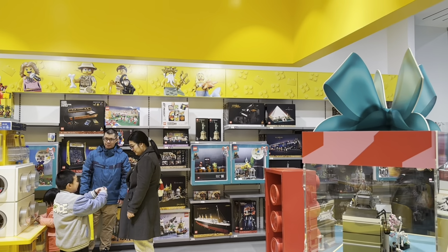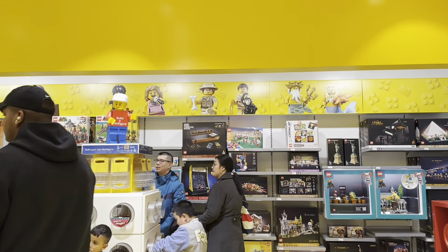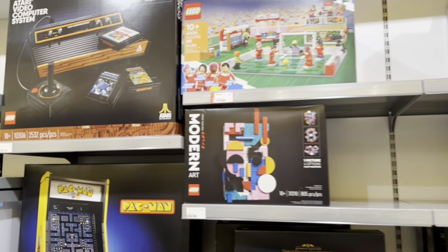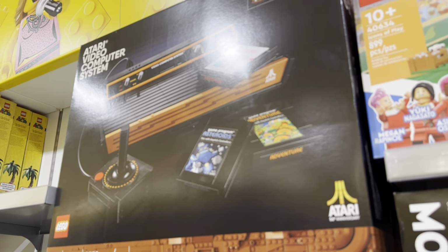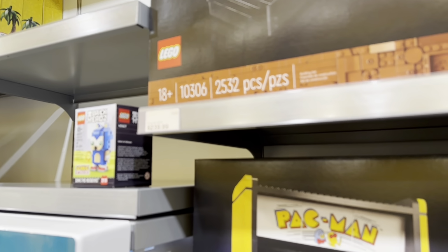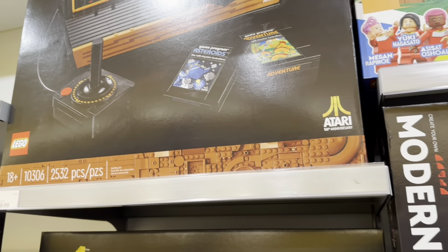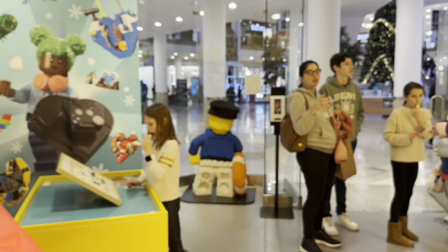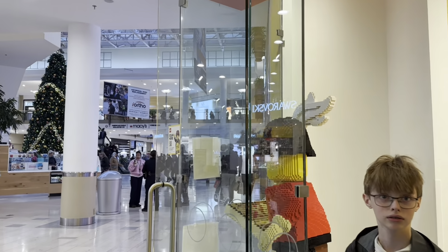Oh, get out of here. What? Guys, look at this. A Lego Atari. Is this... Yeah, it's Lego. Oh, man. $239. Guys, look at this.